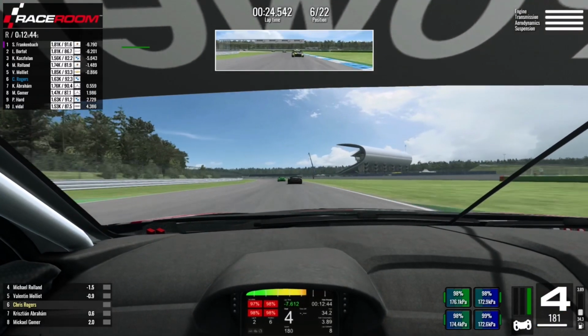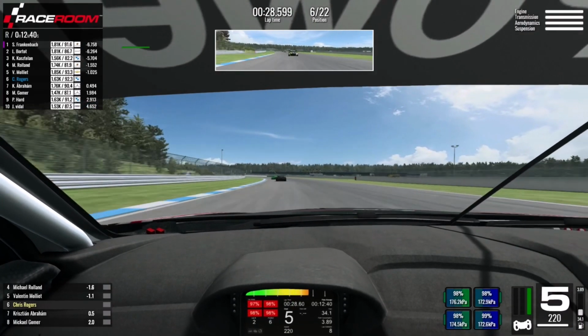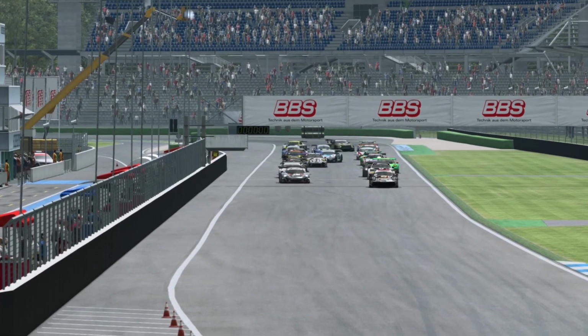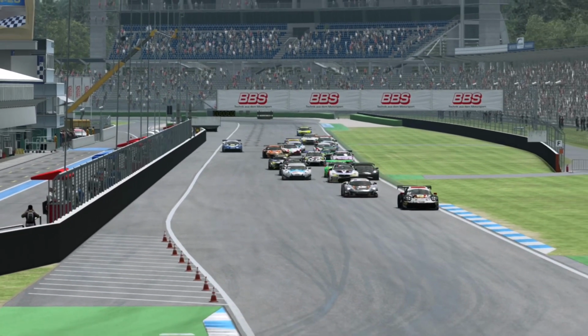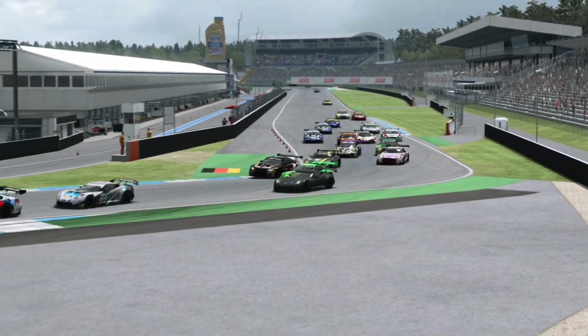Right, let's take a quick break from the live action and go back and check out a replay of what happened on lap 1. So the lights go green and it was a fairly decent start for me. We got away pretty well, although the same can't be said for the car in the background. Look at that, spinning off less than a second into the start of his race.